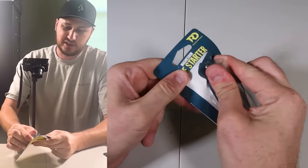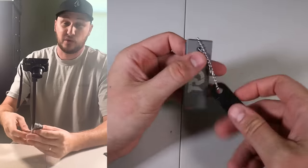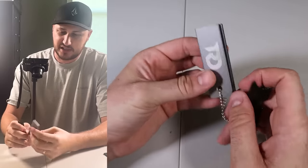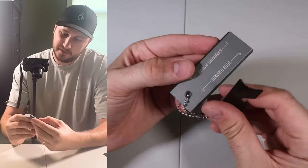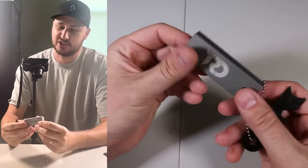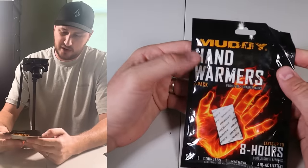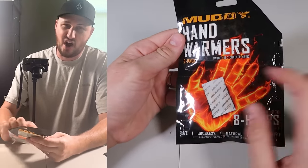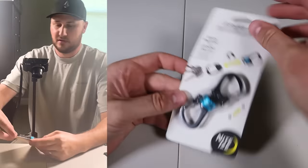And obviously whenever I put it in the survival kit, I will open everything up to save space. There's a striker, and this side here is the magnesium right here. So shave edge, and sparking edge. Wow, I like the instruction, very cool. Good brand. There's hand warmers, 8-hour hand warmers. I love that fire hand style, beautiful. Good to have that.